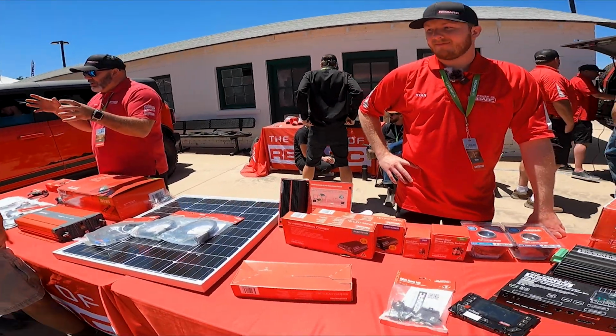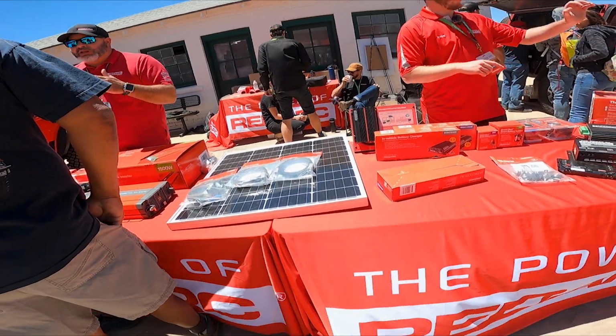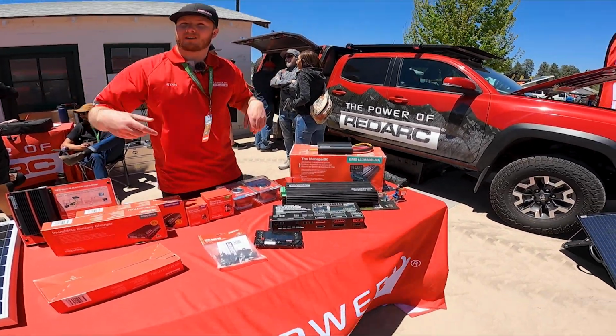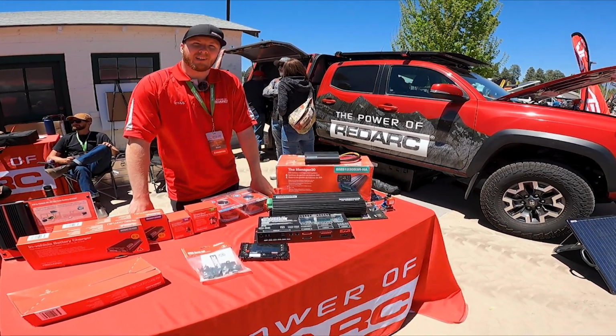And you guys manufacture the solar panels as well? Yes, we have our solar range, we have our fixed solar panels, we have our portable fold-ins, and then we also have the portable blankets, which you'll see on the top here and in front of the Bronco over there. Awesome. So a complete power solution for any kind of outdoor build, any kind of overland build you want to do. Absolutely.